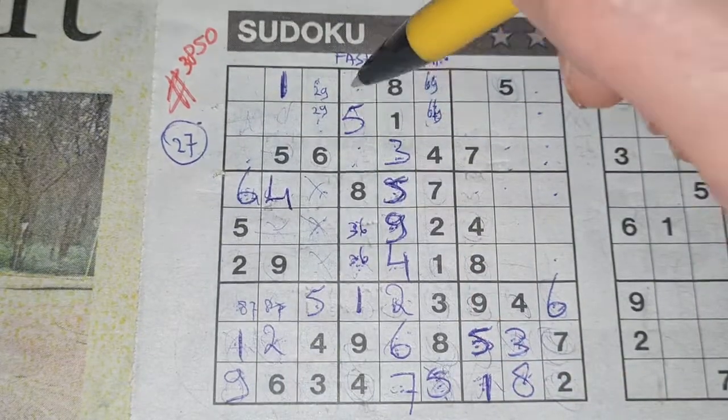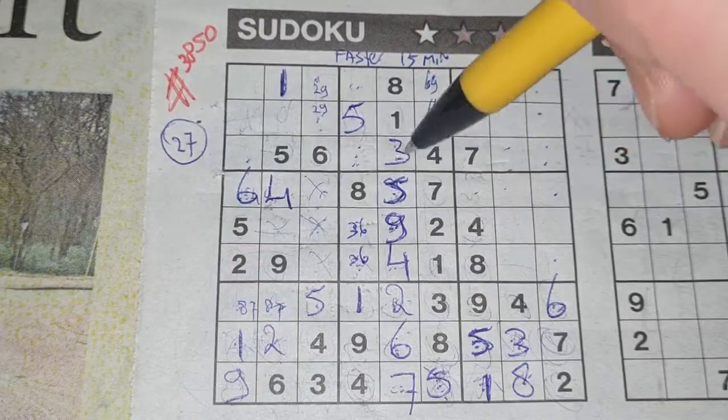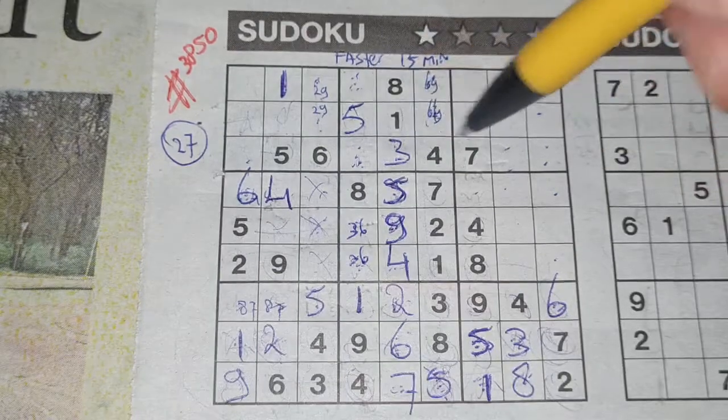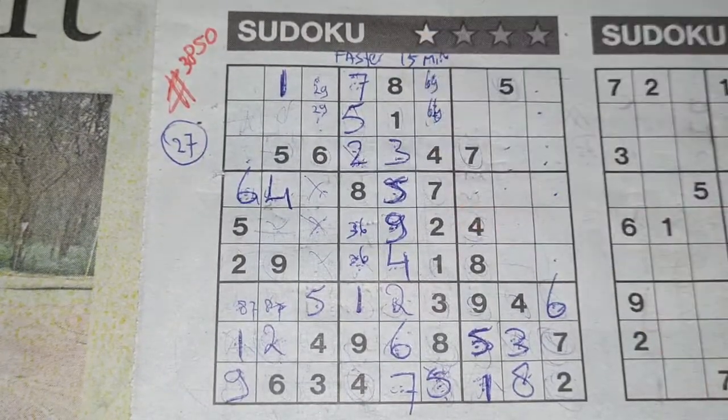How about those two missing numbers in this big square? So 1 and a 2 is missing, 3, 4, 5, 6, and the 7 is missing. 2 and the 7. We have a 7 there, no 7 there. 7 should be here, and a 2 goes there.